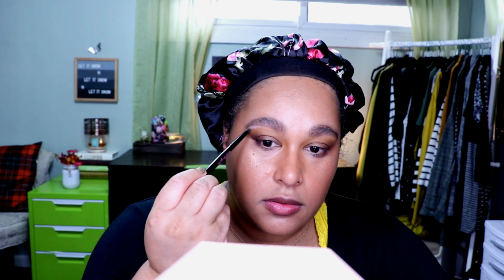Fantastic. Now, let's get to the lid, shall we? Or you know what? Let's do the brow first. So let's do the brow highlight. We're going to use this color right here from Natasha Denona, and it's just kind of a lighter pinky color. And we are going to just go in like this, kind of give that some lift, give that some color.